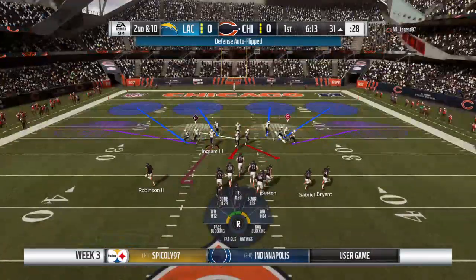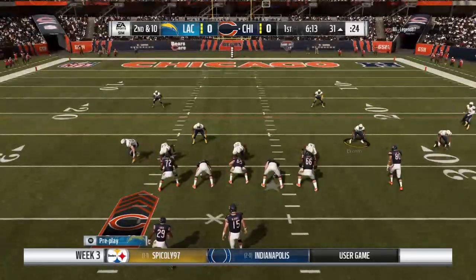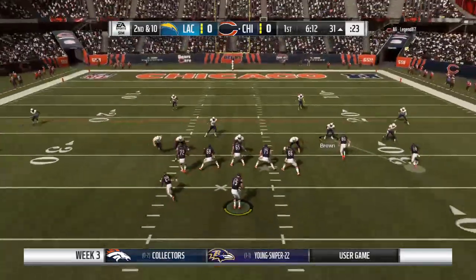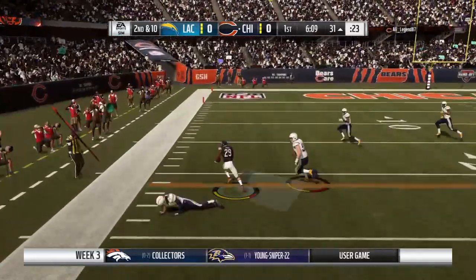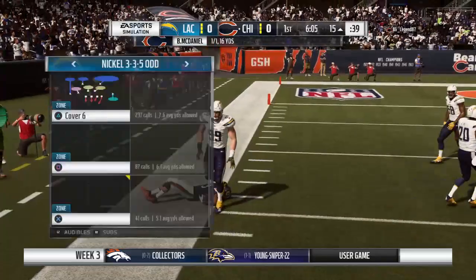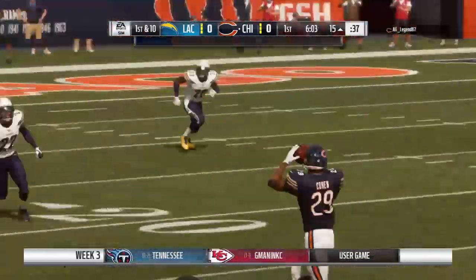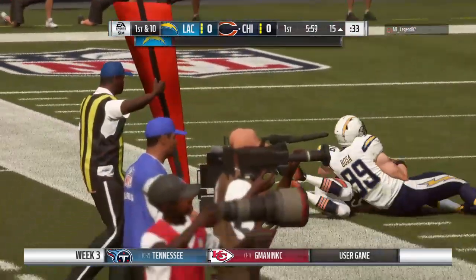Line of scrimmage, the 31 as they line up second and 10. Throwing again. McDaniel. He's going to dump that off to his running back, Cohen. And taking it to the 15-yard line before he's brought down. It's a pickup of 16 there, and it'll lead to a new set of downs.